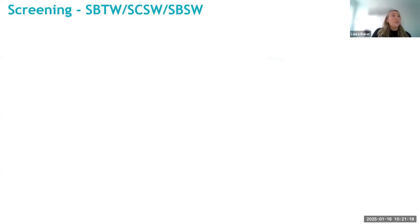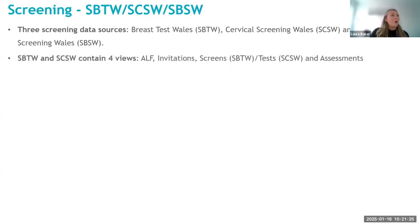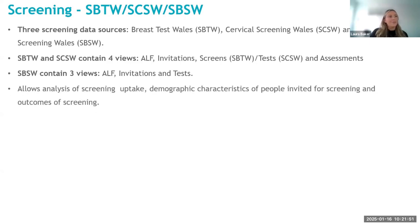And then finally, just looking at the screening data sets in Wales. There are 3: the breast test Wales, the cervical screening, and the bowel screening. Breast test and cervical screening contain 4 views, which look at the demographic information within the ALF, invitations, dates that are sent out to people, whether or not they accepted that invitation and went on to have screening or testing, and then any subsequent assessments that were identified. The bowel test has slightly fewer views than the other 2, which are the ALF, invitations, and test, but also cover the same breadth of information.